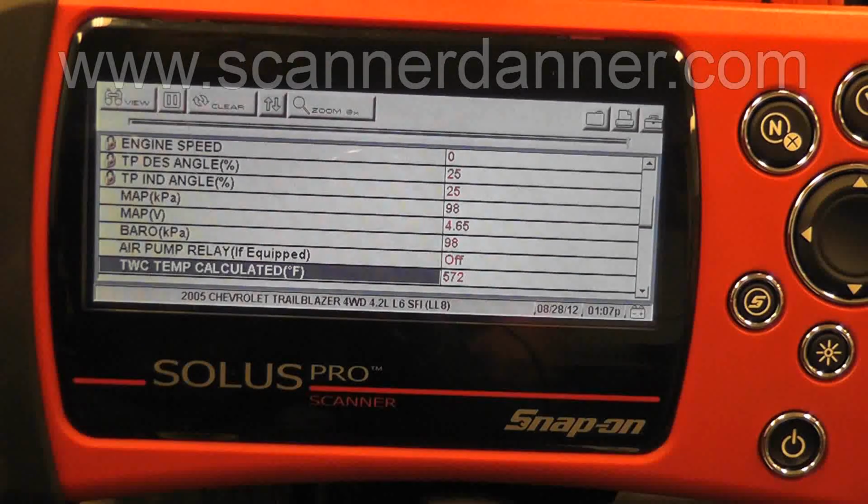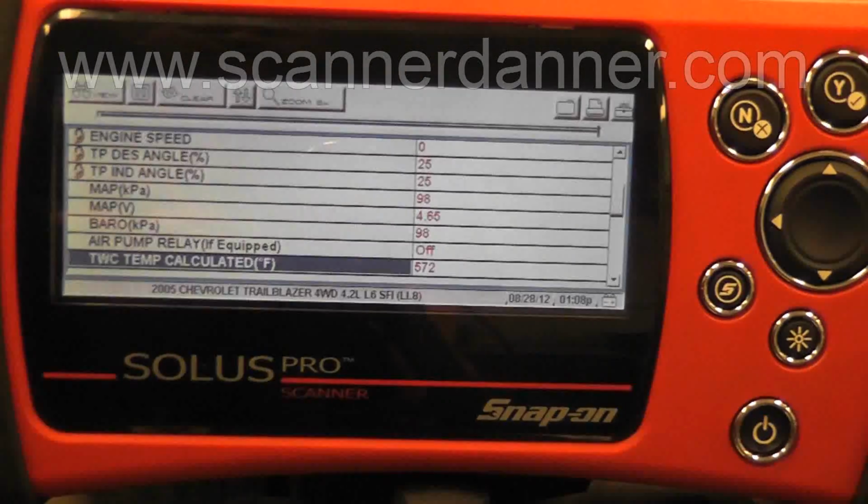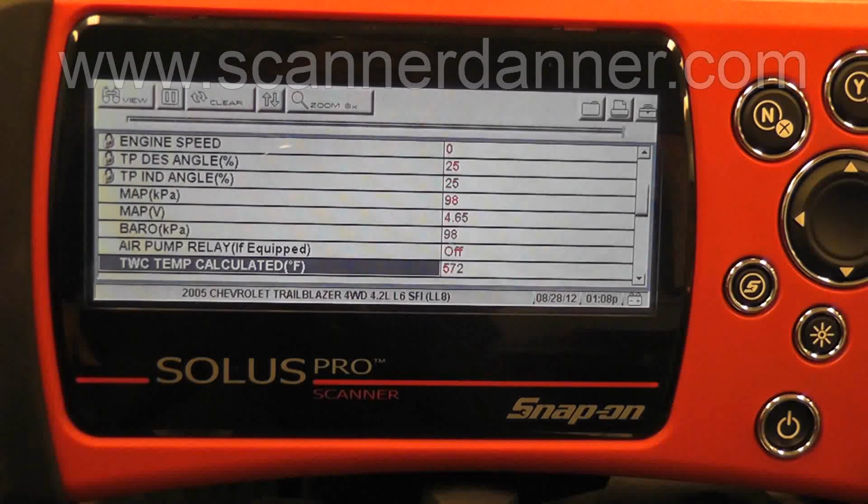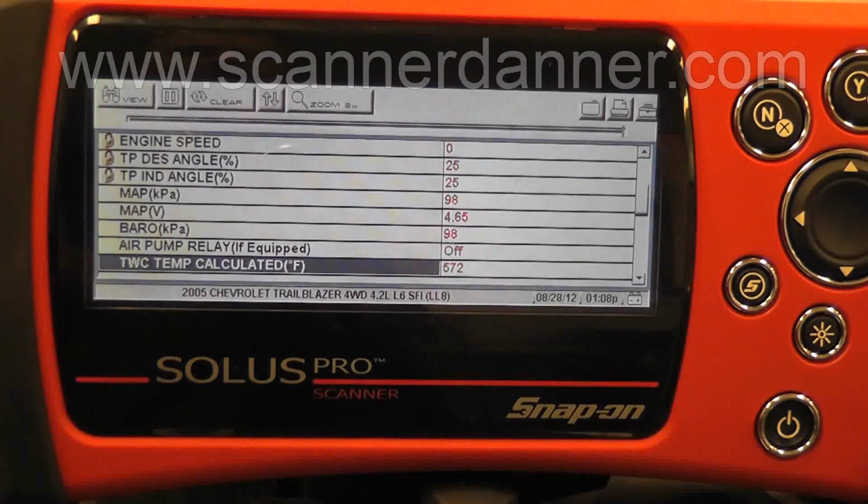Okay. And you know, when we first start this, it might run a little funny because we have some carb clean maybe in the intake a little bit, and honestly, more importantly, this thing's going to have an idle relearn that it's going to have to do because we just restored the minimum idle speed, and some cars have very elaborate idle control type relearn procedures. I'm not sure how this one's going to react. Go ahead and start it.